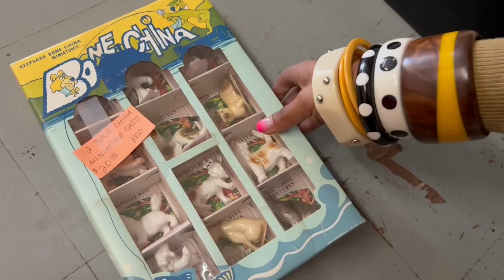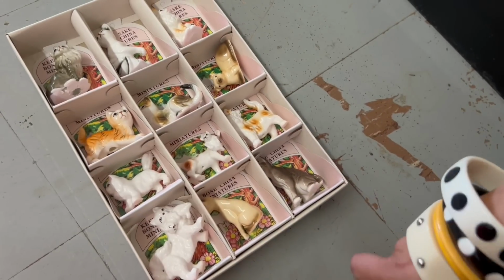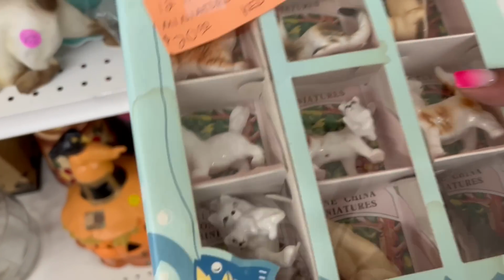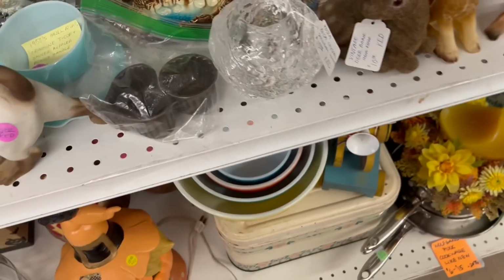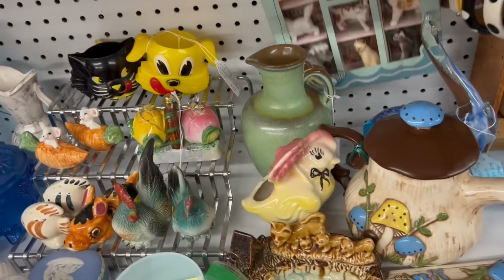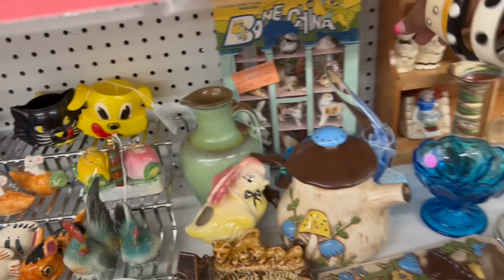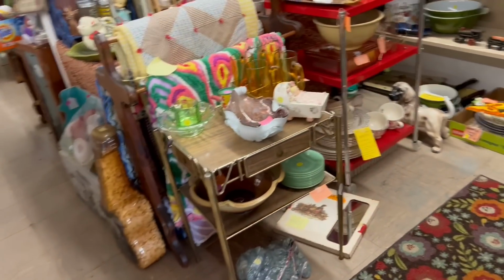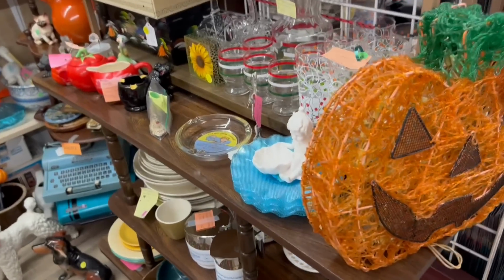I'm like so confused by this. All these little bone chinas. That's a lot. Oh my gosh, I'd be crazy not to get this. But the problem is I don't want to split it up. I kind of want a collector to find that. I'm going to put it back for now because I feel like somebody will be really happy to see it in the original box like that. And if I bought it, I would definitely split it. So I'm going to do a favor and leave it for now, at least. I might change my mind.